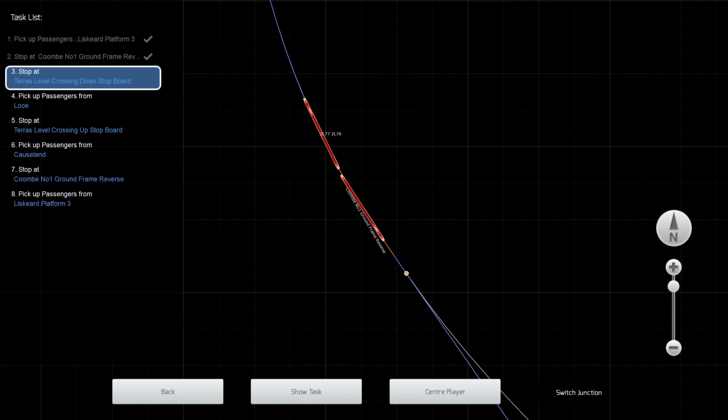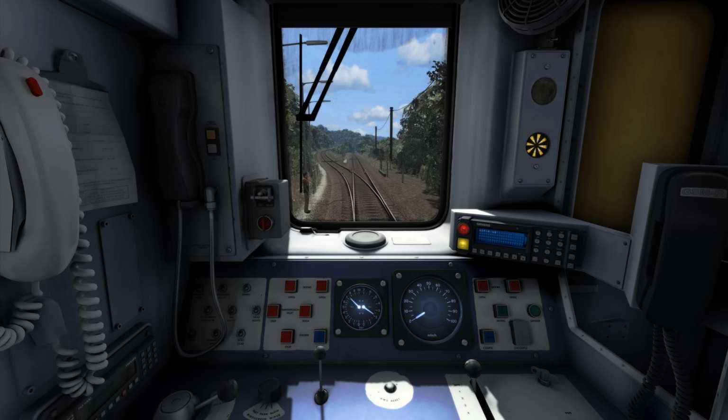It doesn't... Oh, it was working. There we are. And we're now cleared to go straight ahead over towards Looe. So let's just jump outside the train and take another look just before our departure here.